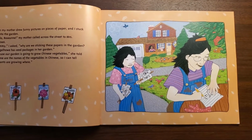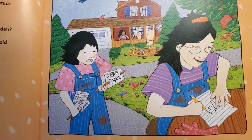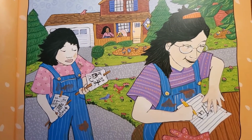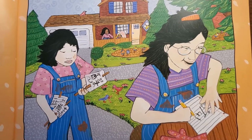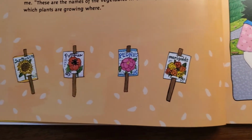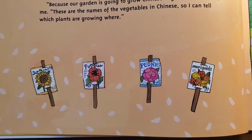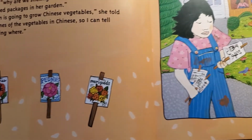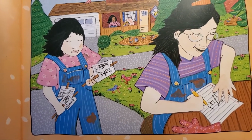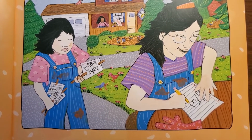Then my mom drew funny pictures on pieces of paper, and I stuck them into the ground. "Hello, Roseanne," my mom called across the street to Mrs. Angel Howe. "Mom, why are we sticking these papers in the garden? Mrs. Angel Howe has seed packages in her garden." "Well, because our garden is going to grow Chinese vegetables," she told me. "These are the names of the vegetables in Chinese, so I can tell which plants are growing where." Her mom speaks Chinese and English.